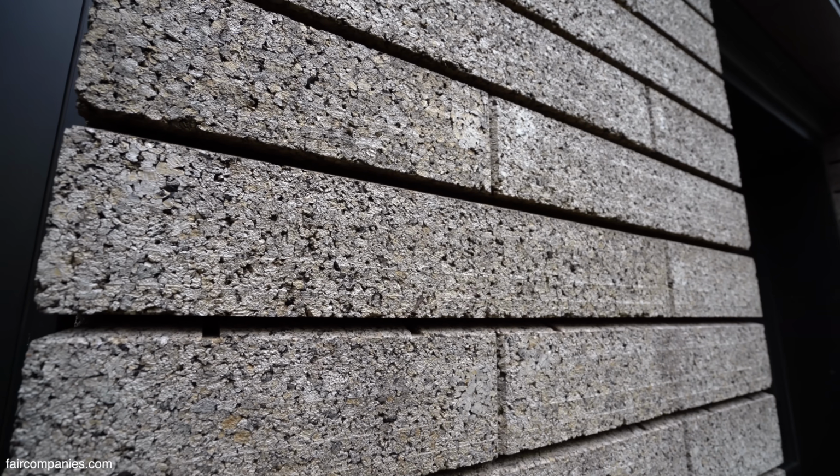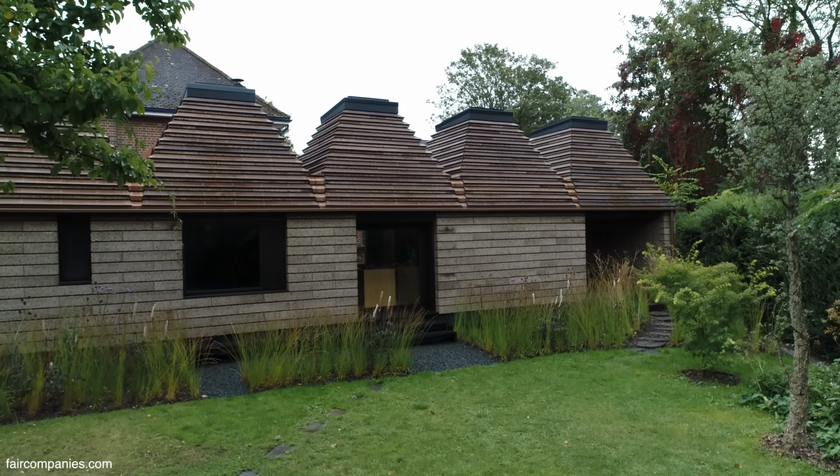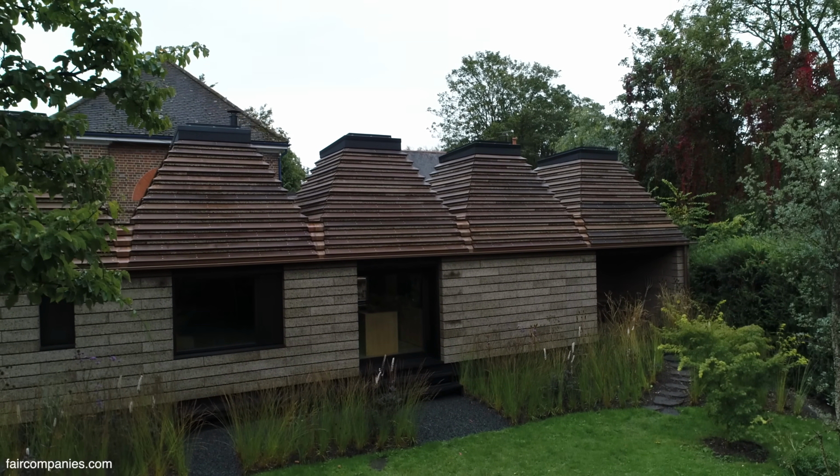So the idea behind the project was really, let's try and use cork to fulfill all of those different performance roles that in modern buildings are normally done by steel, plastic insulation, plaster, timber cladding.